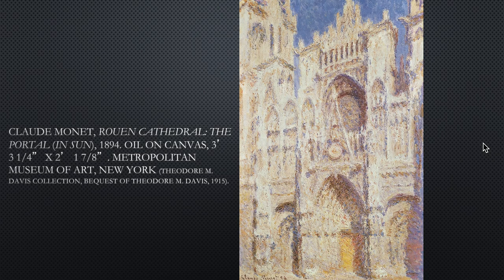So he was interested in the fleeting effects of light. So all he could do was paint the light that he saw. I mean, if you think about it, that's all anybody can do: you see light reflected off of surfaces, and that's what goes into your eye, and that's what you see. So he wanted to study the effects of light throughout a day.